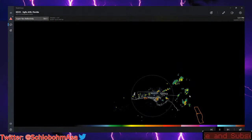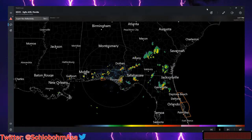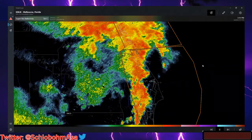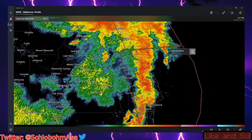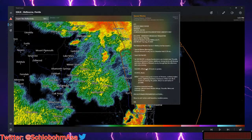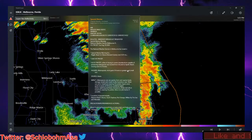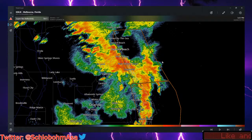Okay, I'll check to see if any new warnings are issued. Oh yeah, we also have special marine warnings out for East Coast areas of the Florida Peninsula. Very strong thunderstorms there. Let's read if these are for waterspouts or wind gusts. The more southern one affects coastal areas of Broward County. Boaters are at risk of 35 mile per hour wind gusts or higher, as well as the northern one is for waterspouts and 34 mile per hour winds or higher, and lightning as well as heavy downpours. And this is also for northern Broward County coastal areas.